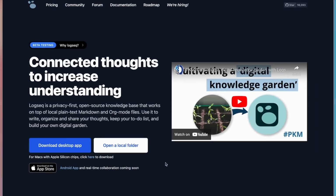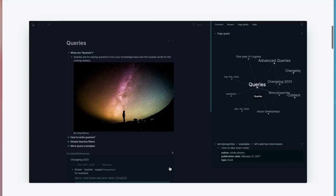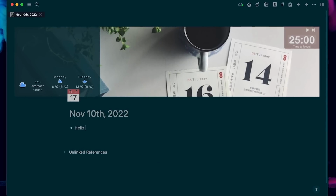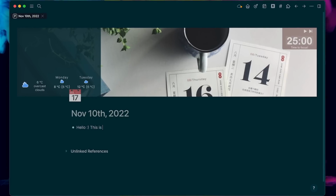For this demo, I'm going to use this app, which is called Logseq. I like it because it's easy to use and free. First, I'm going to show you a few workflows for taking notes with AI. And then I'll go over how to set this up.